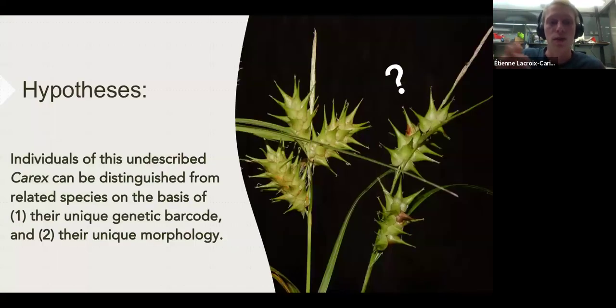And so that was the first hypothesis of my master's project, to see if these weird individuals could be distinguished and if they had a unique barcode and a unique morphology. And all these different lines of evidence would support the recognition of this species as distinct, and I would need to find a name for it, basically.